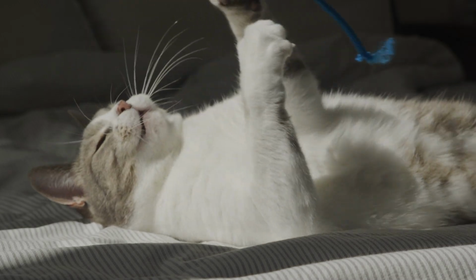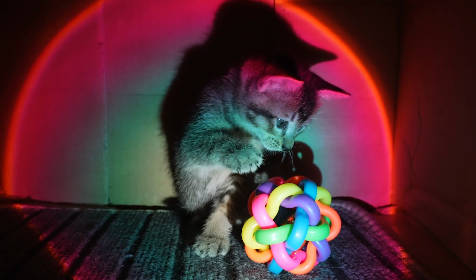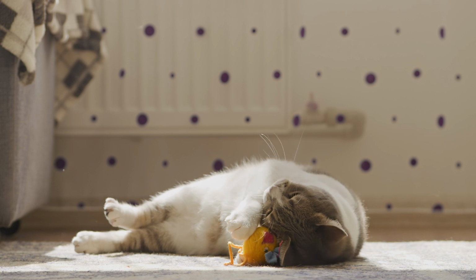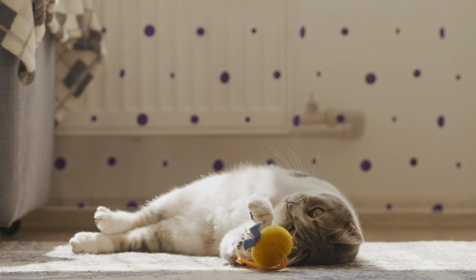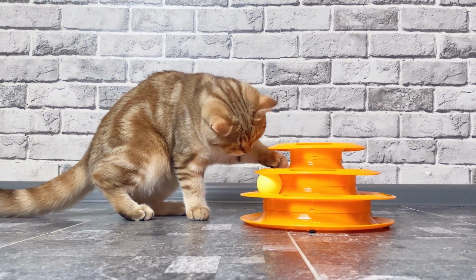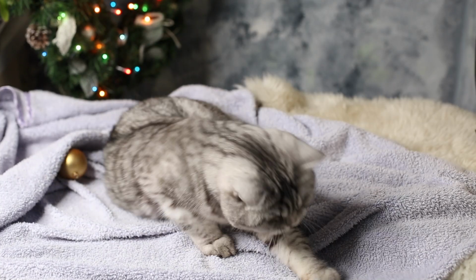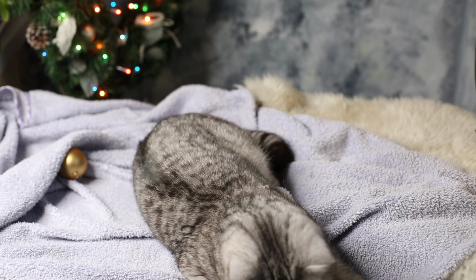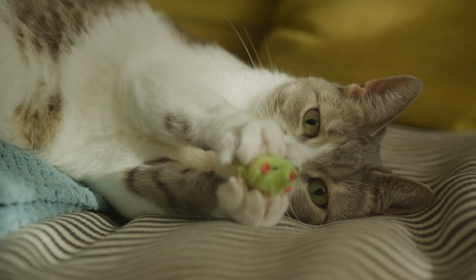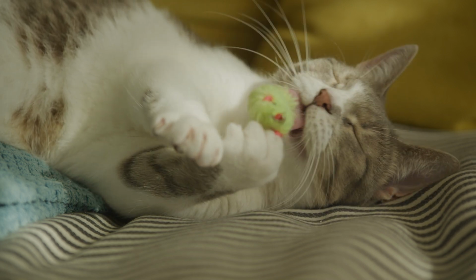Now here's the clever part. Instead of piling up random toys, select a few that match the profile of their favorites. Then, instead of leaving all the toys out at once, rotate them. Maybe introduce a new or well-rested toy every few days. This way, each toy comes across as a novel treat, keeping their interest peaked. Of course, this doesn't mean you should never introduce completely new types of toys. But by focusing on what's tried and true, you're less likely to end up with a pile of ignored toys.